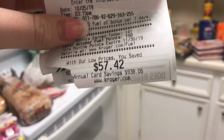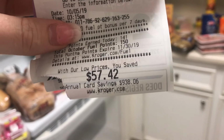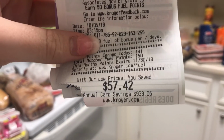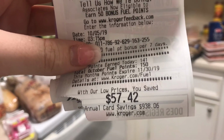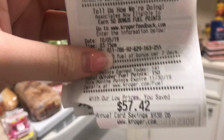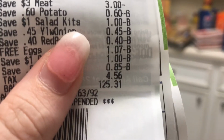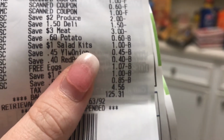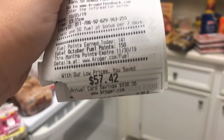So just to show you guys how much I ended up saving with my digital coupons as well as my paper coupons, I ended up saving almost $60, which was amazing considering that I wasn't expecting to save that much when I did my original calculation. So I'm really happy that I was able to save that much money. And then my balance was only $125.31 with those discounts, which is a little bit more than I originally anticipated, but I'm pretty sure that I added in like 3 or 4 things in there, so it makes sense that it'd be a little bit more. But I saved more, spent a little bit more, got more stuff, so I am totally happy with those results.